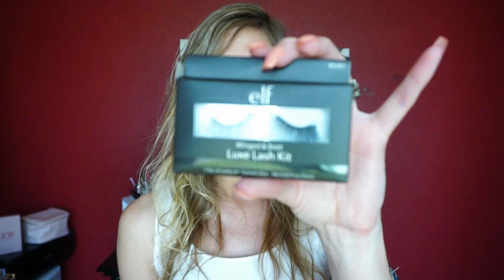Then the other eyelashes, I just tried these the other day, and they're from e.l.f. and I was super excited because I saw them and I thought they looked really pretty. These are the Winged and Bold. It's the Luxe Lash Kit. These were sent to me from e.l.f. They looked like lashes that I would get along with, and I was super excited about them.